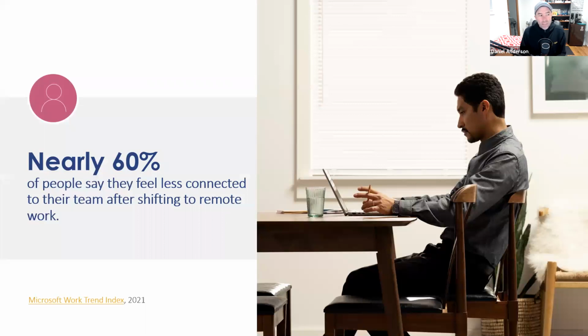Now, as we can see there, and it was some information that was gathered from Microsoft through their Work Trend Index, nearly 60% of people are saying that they're feeling less connected to their team or their department or their organization since shifting to this remote work. And even coming out of this pandemic, it's not going to be the same. We're going to see a lot more hybrid based work. A lot of people are going to be working from home, some in the office, and rotating and that type of thing. So we're probably in a position where it's never going to be the same again.